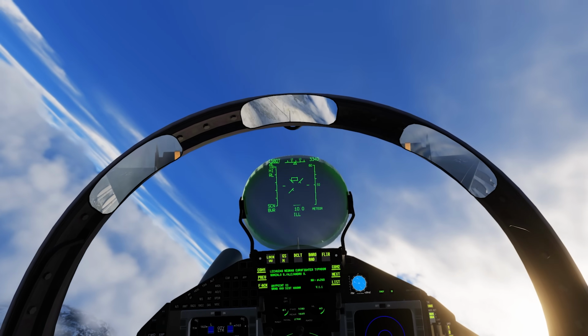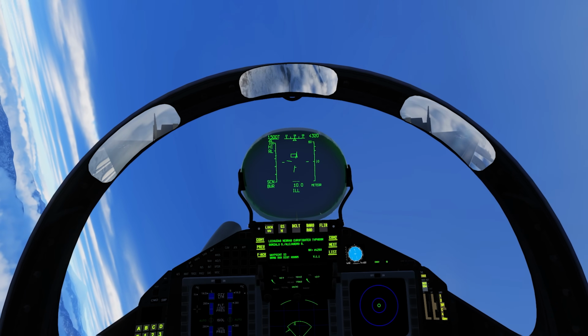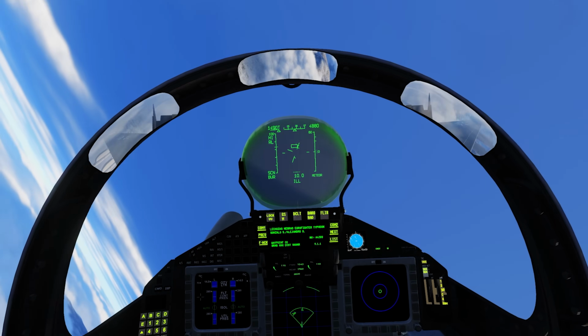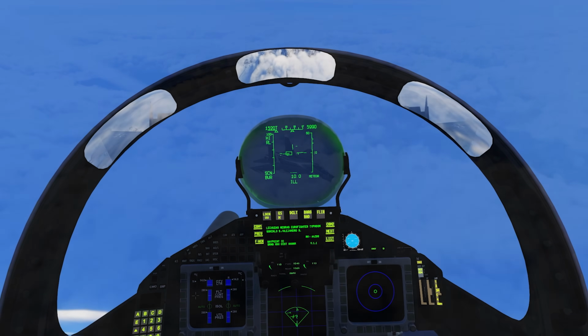And quite frankly, at this range, I don't think the Sukhoi 30s were the ones shooting at me. I think the missile hit a Sukhoi 30, killed him, and then the Sukhoi 57s were like, alright, we gotta get involved. So I think that's them shooting at me now.